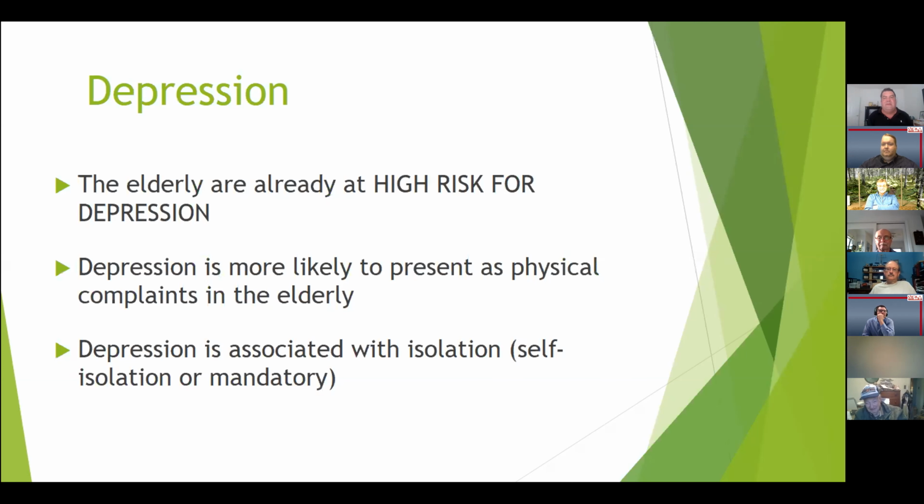Men tend to be either dead or remarried within a year of losing their wives, whereas women tend to grow close personal friendships with female peers. And men just don't do that. Elderly men have a much harder time doing that. So because of this increased isolation, because of the loss of their spouse, depression is much more likely. And again, take away their support systems. Depression is more likely to present as physical complaints in the elderly as opposed to younger people. So back pain, stomach aches, shortness of breath, chest pains.